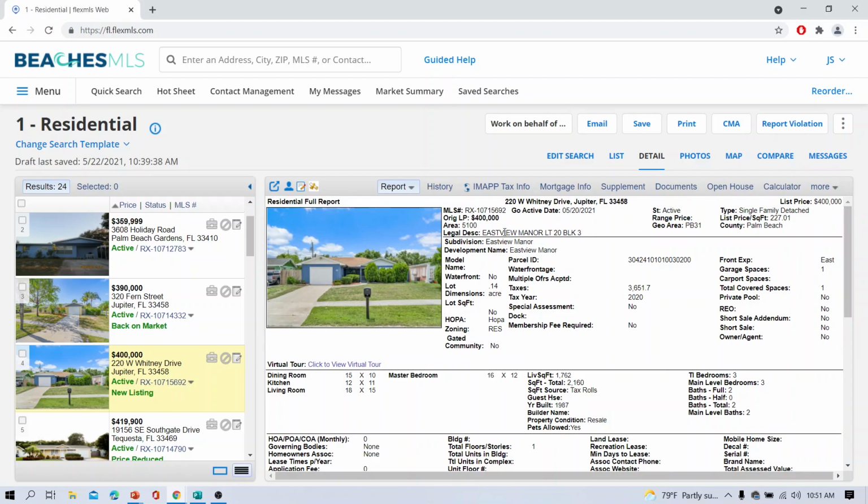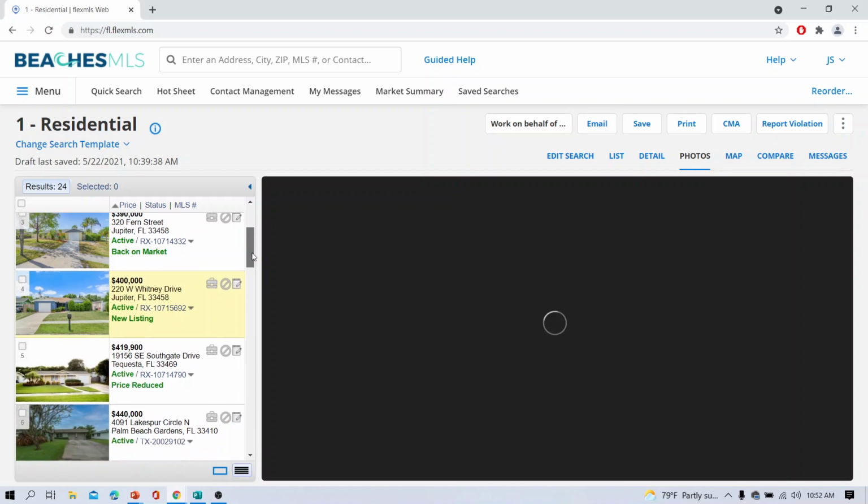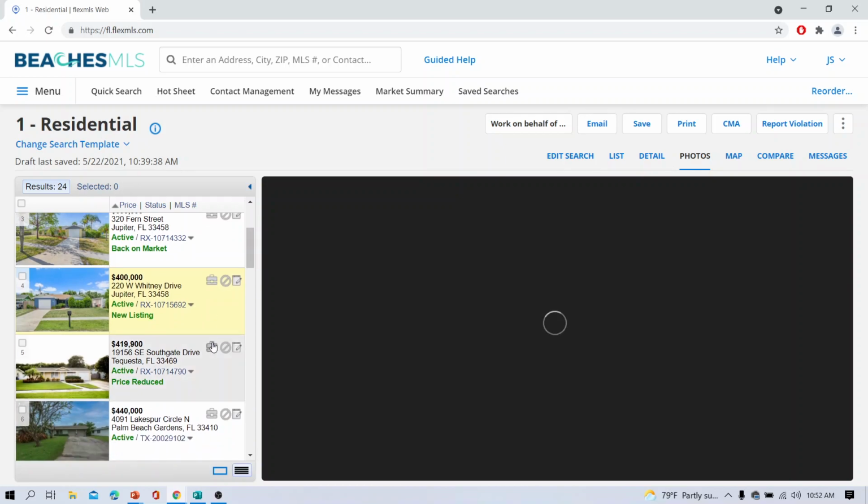But, oh, this is Eastview Manor, also in a rental area. Mostly investors buy these homes and rent them out in this section of Jupiter. So 400,000, no HOA. All these homes have no HOA. So then you also have the question, if you did go with an HOA, all right, sorry for AT&T being slow. Let's skip that one and go to the next one.